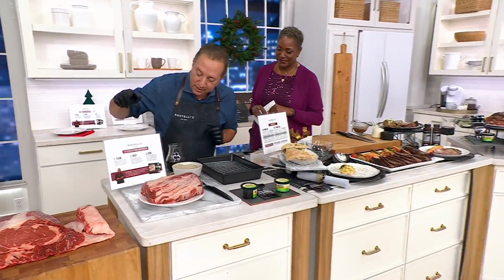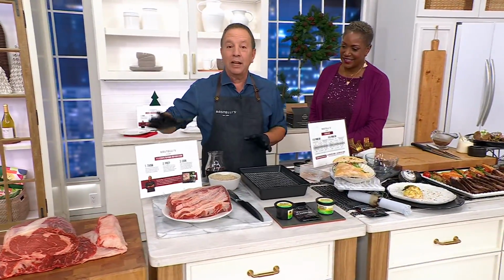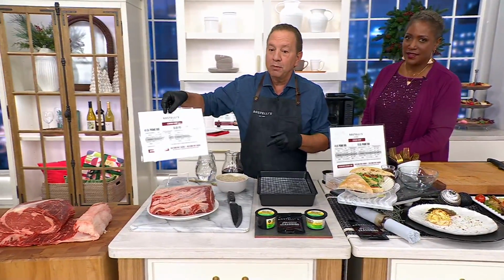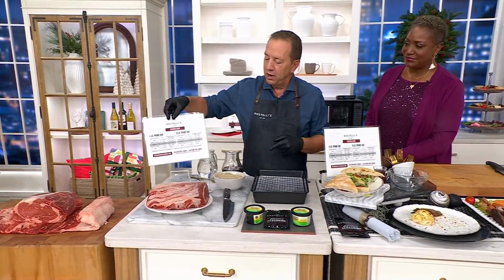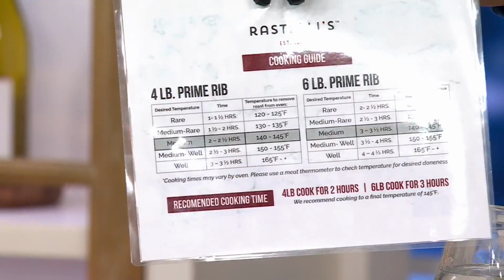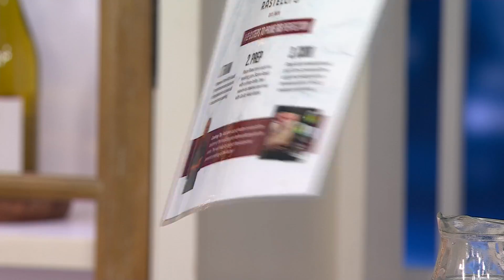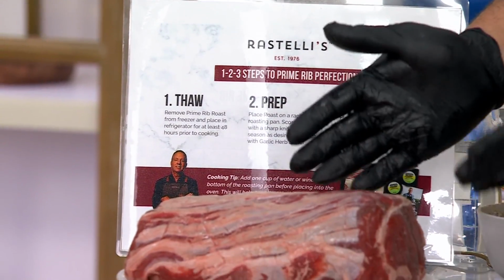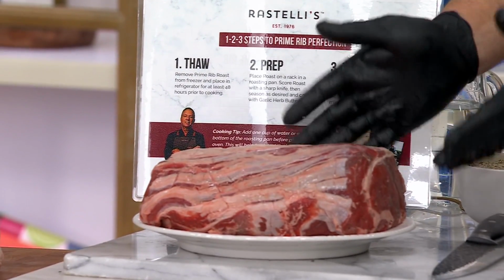So you're going to get this that shows you 3 steps. So that's going to come in the box. Along with it, you're also going to get your time and temperature chart, which is really going to show you how much time and how much temperature you're going to use to actually get that product perfect. So let me show you how simple it is. The first step is thaw. So all I've done, I've taken the beautiful prime rib that's coming into you, thawed out.